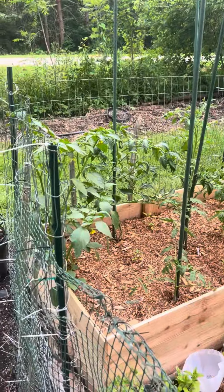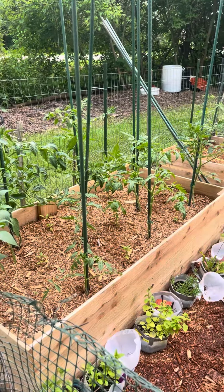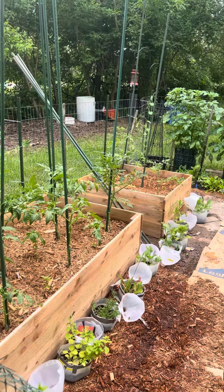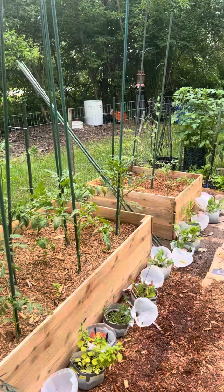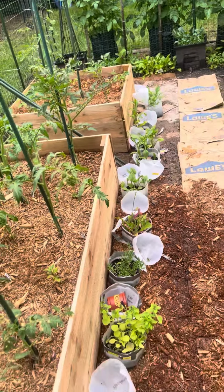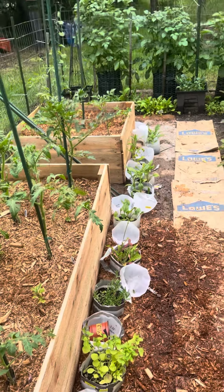Things are coming along. We got pretty much almost all my tomatoes planted. I still have to put the supports on them. Those things right there, that's the supports right there. Still have to put that, and all the stuff I need to still put, but it's not that much.